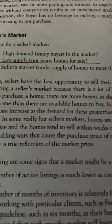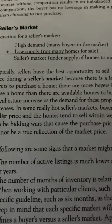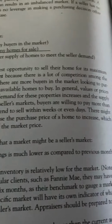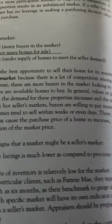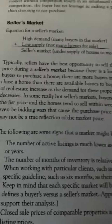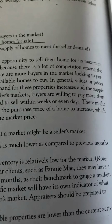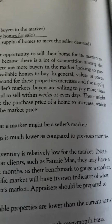Typically, sellers have the best opportunity to sell their home for its maximum price during a seller's market because there is a lot of competition among the buyers to purchase a home. There are more buyers in the market looking to purchase a home than there are available homes to buy. In general, values or prices of real estate increase as the demand for those properties increases and the supply decreases. In some really hot seller's markets, buyers are willing to pay more than the list price and the homes tend to sell within weeks or even days.